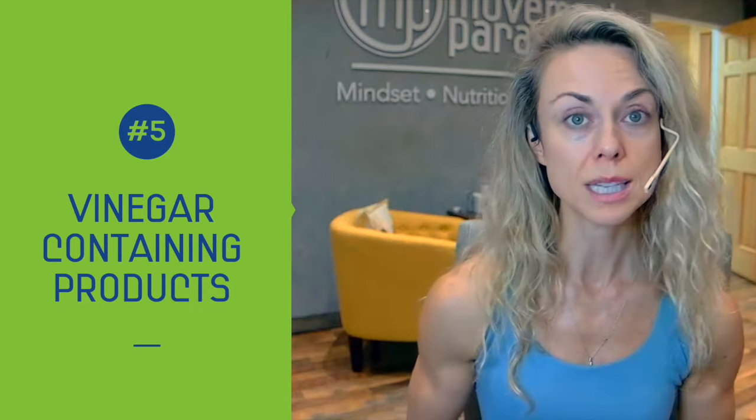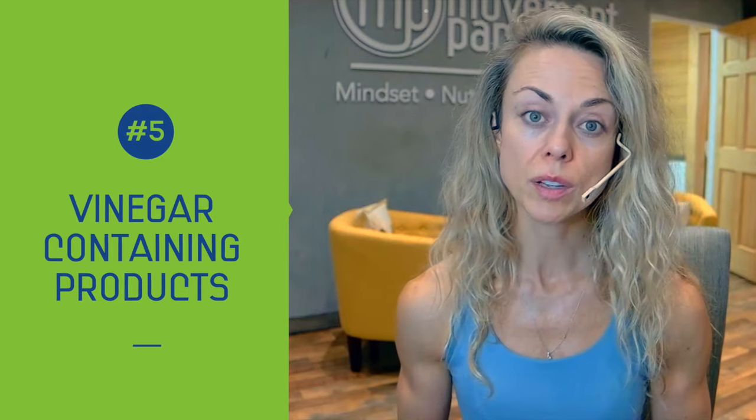Fish, so things like tuna, mackerel, sardines, especially if they're not fresh fish. Vinegars and vinegar-containing products such as pickles and olives. Anything that's been left over, a lot of packaged processed foods are going to be higher in histamine.